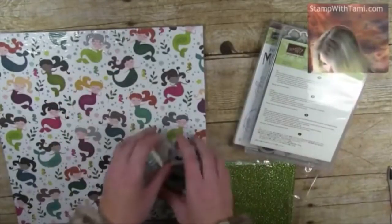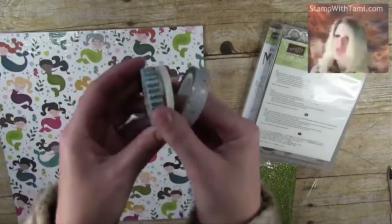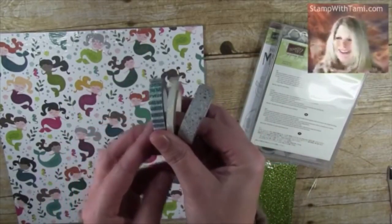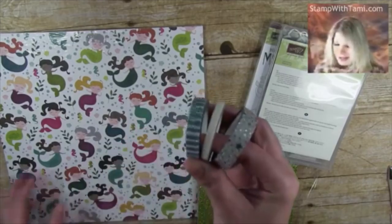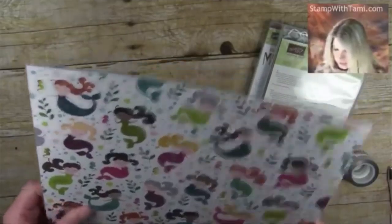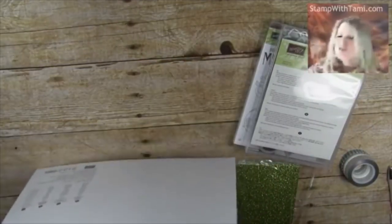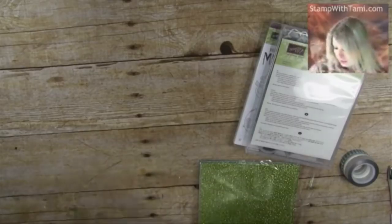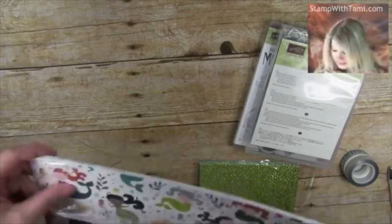Now, the paper, and I guess I'll show you the washi tape while I have it in my hand right here. This washi tape, it's all glittery. It's all fabulous. So awesome. The paper that goes with the suite. Now, the framelits were not actually made to match this because there's a bunch of different designs in here. So there's more than just your regular designs. So I'm going to show you these guys up close.